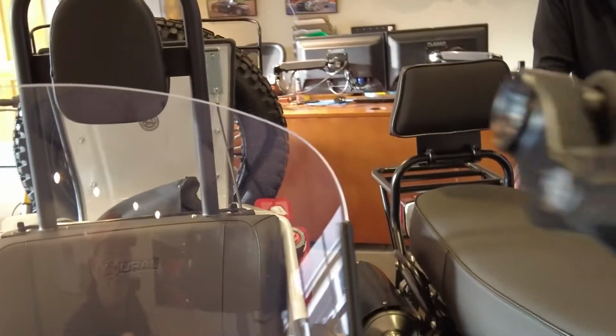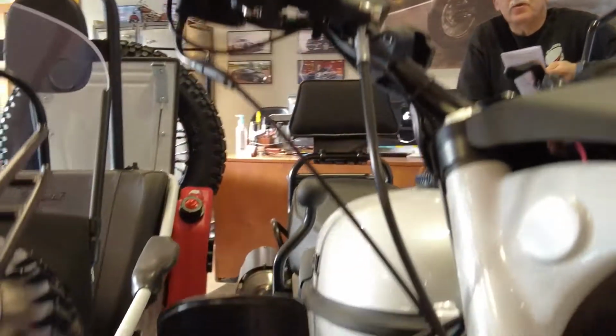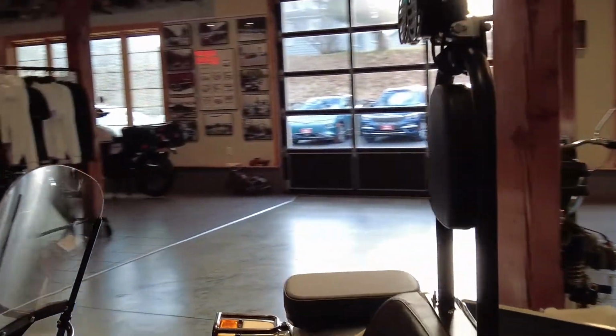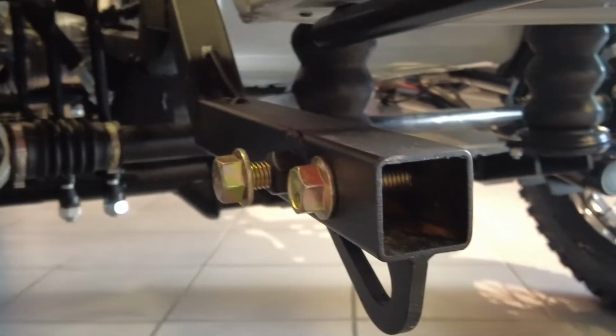And last but not least, we've got our electric winch set up. If you'll notice its position on the front, this winch is interchangeable. It allows you to use the winch from the front or the back. And when the winch is mounted in the front, you can use the back as a trailer hitch. In this case, the gentleman's going to have a bicycle rack and use it to carry around his wife's wheelchair on the back when they're doing some street riding.